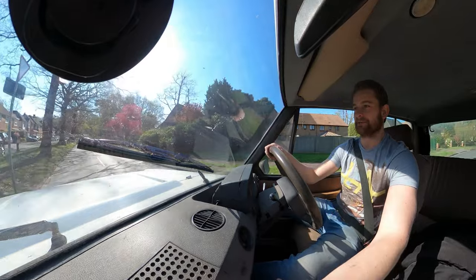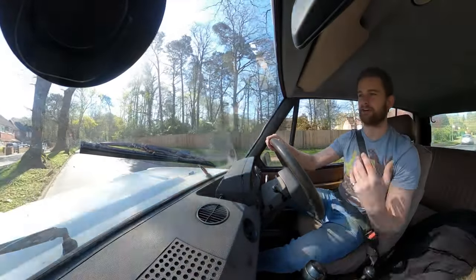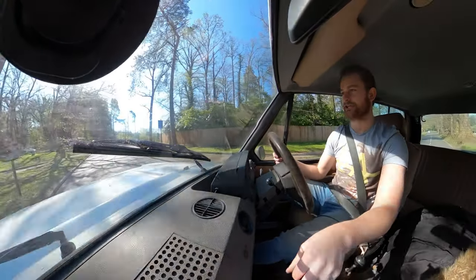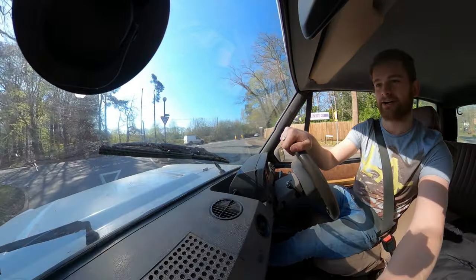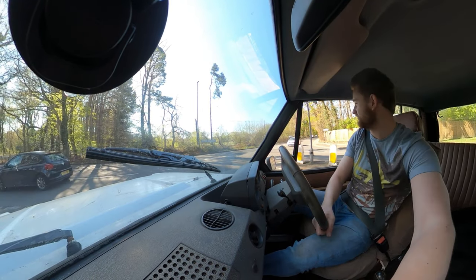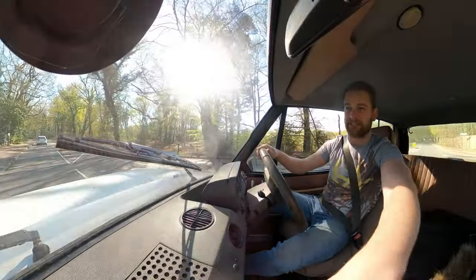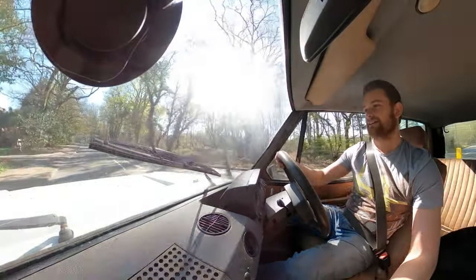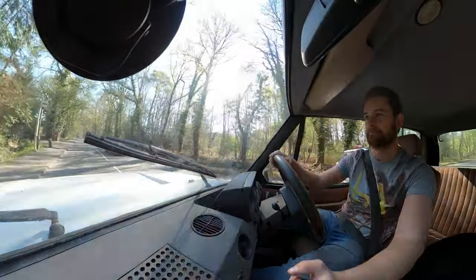With this engine, you'll find it very hard to get past 3,000 revs, but it's very torquey as well, very powerful at the low end. It'll pull well at the low end, which is brilliant for towing, which is the main reason I got this car. My Mercedes can only tow 2.1 ton. To be honest, even bringing this back with the heavier diesel engine was a bit sketchy. But it was the last time I was towing with that Mercedes, so I thought, you know what, let's just do it.